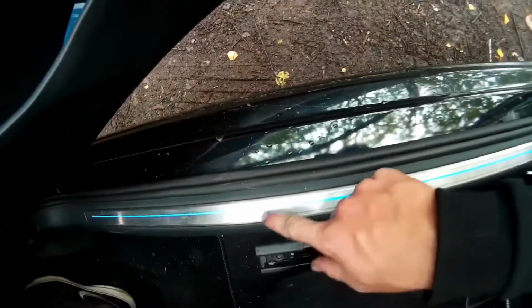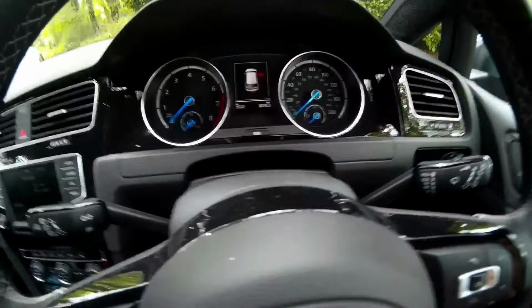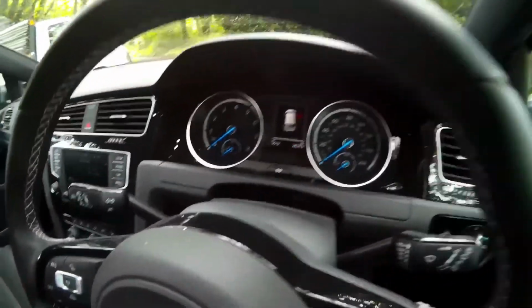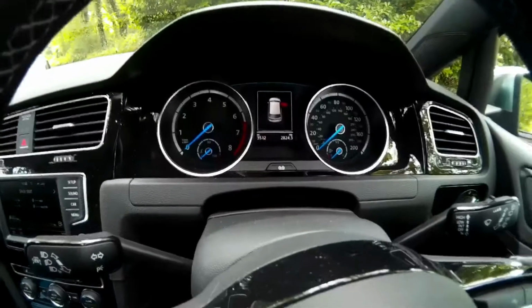Yeah, as soon as you step in, whether or not the camera is picking it up, you have a blue strip along there. Also a blue strip along there. You have blue needles. It's kind of like a blue Golf R accent. I'm not sure if you can change the colour on these. I don't think you can. I think they are just set to blue. But there's bound to be like an aftermarket system which you can change the colours around. I think that would be pretty cool. Obviously, let's just close the door.